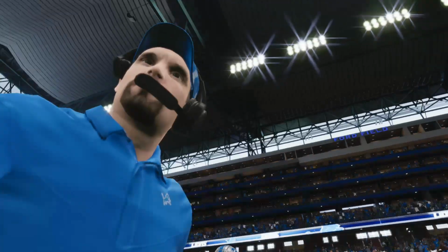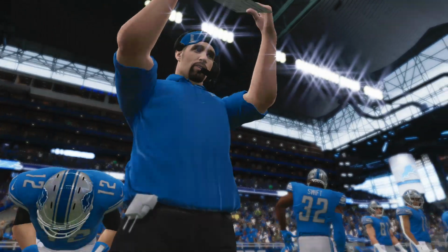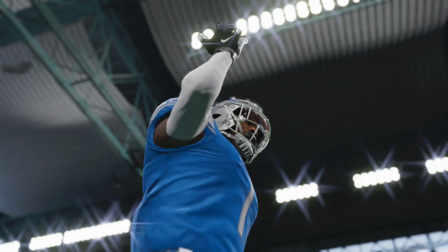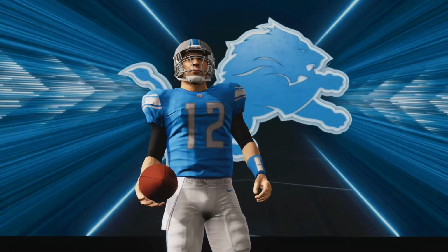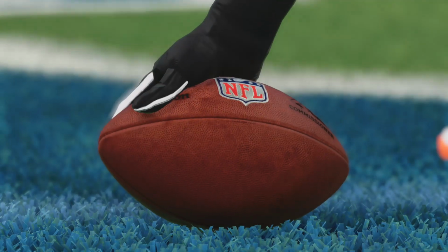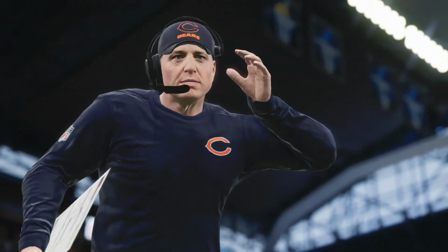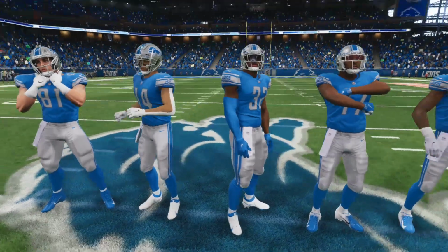Today, from Ford Field in Detroit, it's a special Thanksgiving Day presentation of the NFL on EA Sports. It's the Detroit Lions taking on the Chicago Bears.